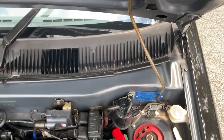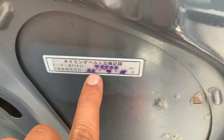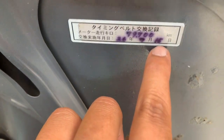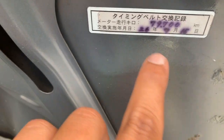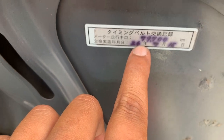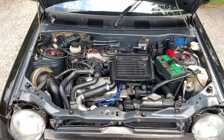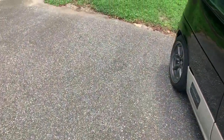And you can see up here, so on the 26th year, which was 5 years ago, so 2014, the 9th month and 16th or 15th, so 9 is September 15th of 2014, I think I said 5 years ago. So 2014, timing belt was changed. And yeah, let's see what she sounds like real fast, and we'll go do a little bit of driving.